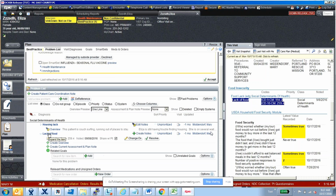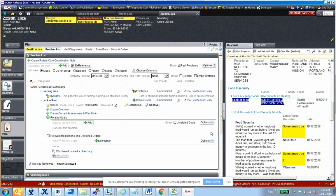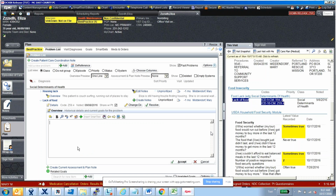There are ICD codes for lack of food and other social determinants of health available now. So you can put it on the problem list so it stays with the patient wherever they go. And we can put in an overview note to talk more about what the patient's situation is.